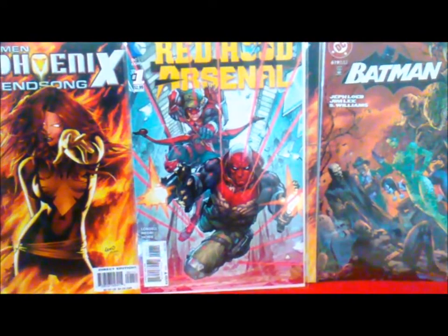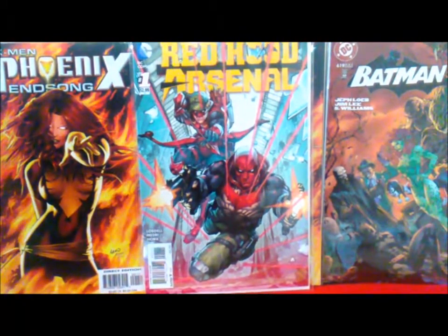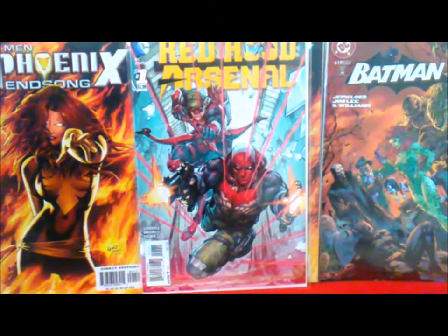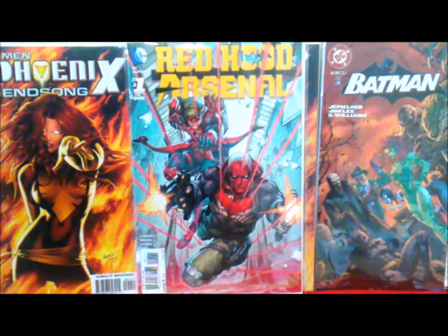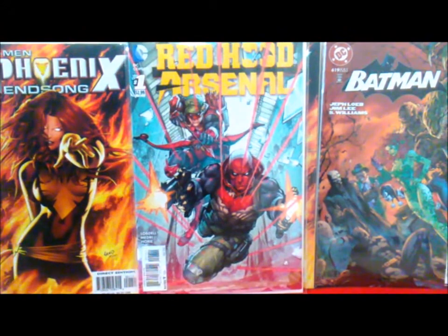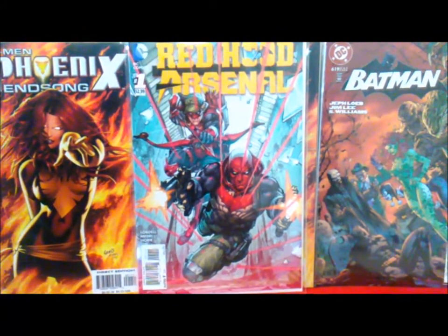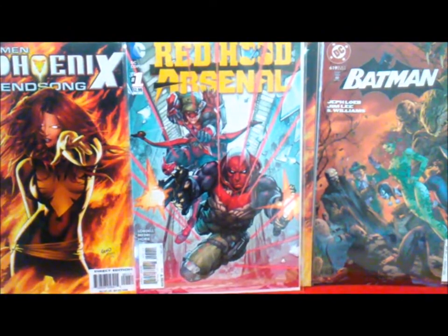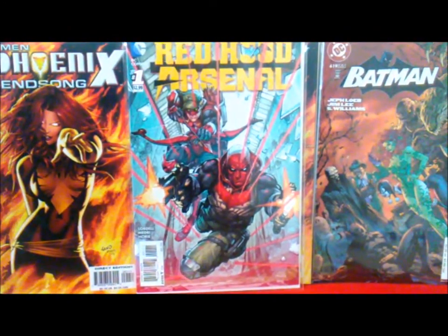So I picked up this Red Hood and Arsenal number 1. I thought it was pretty cool. Whoever turned in their collection or sold their collection to Second and Charles, they actually loved their books because they kept them in Mylars. And a lot of the books I'm going to show you are Mylar books. Don't ask me why the person put regular books in Mylars.